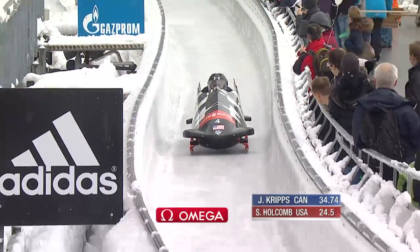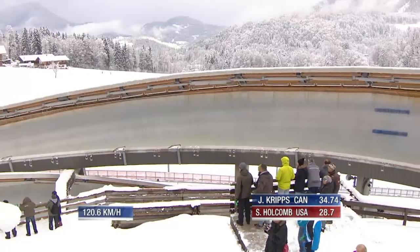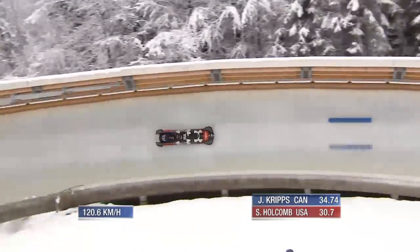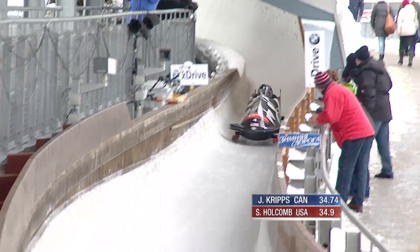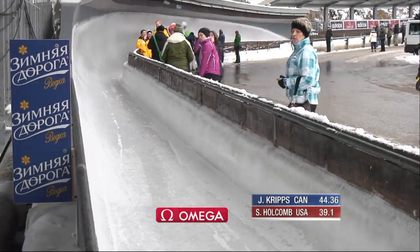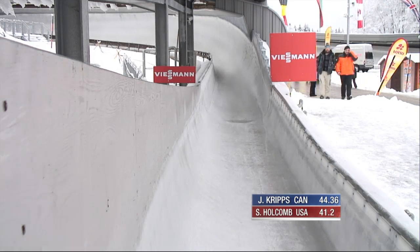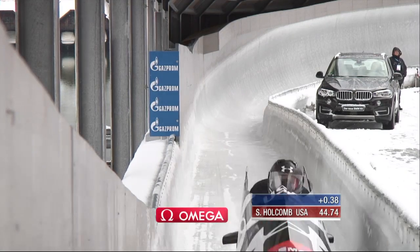Well, listen, wherever you're watching. Straight away, very nice. This is a skid at the bottom there. World Cup leader in trouble down the straightaway, 120.6. Not really what we're looking for. Not as quick on that. With that start, he'll fall back. Yeah, about 34. Of course, this is the home of BMW, Bayerische Motoren Werke, BMW. Good driving here, good straight there.